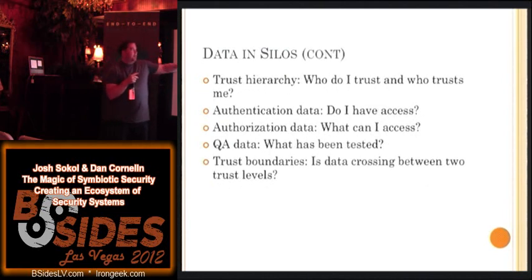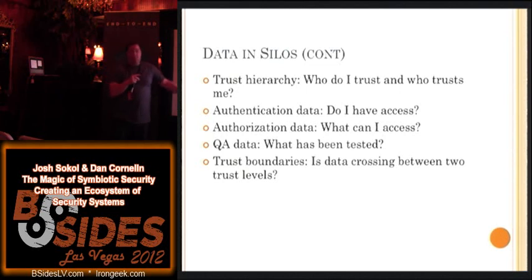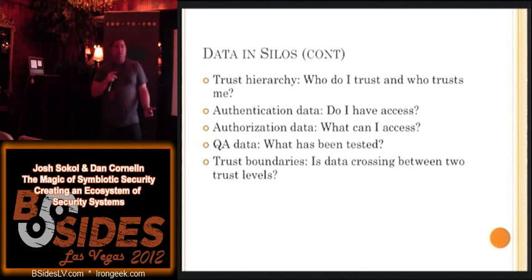We can start to establish things like trust hierarchies. We can look at authentication data, authorization data, QA data about what's been tested, what hasn't been, trust boundaries, right? The possibilities are limited only by the tools that you guys already have in your arsenal. And if you're buying a tool and you're able to leverage the ability of the tools that are already in your arsenal, then why wouldn't you want to do that?